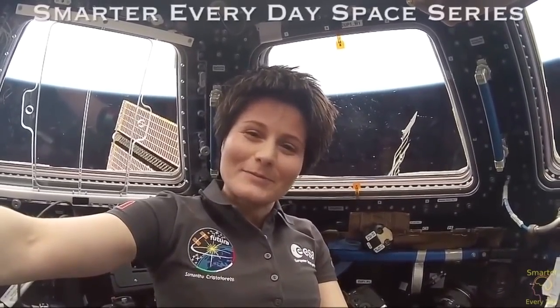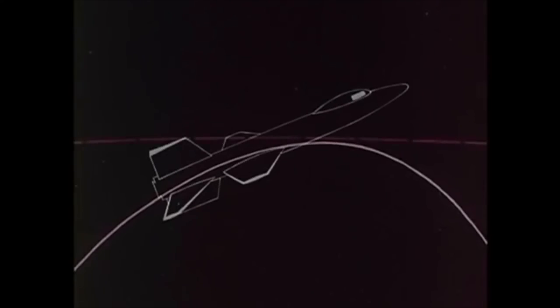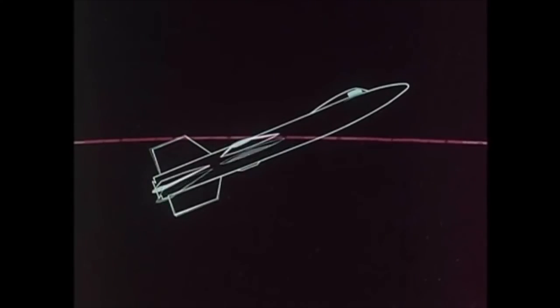Another problem, after rocket engines shut down, the X-15 would be thrust into a ballistic arc in air so thin that normal aerodynamic control would be impossible. How then could the pilot control the aircraft? The answer? Reaction controls that would allow him to correct roll movement and position the aircraft.